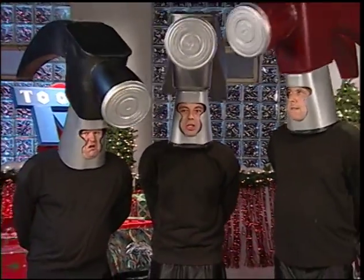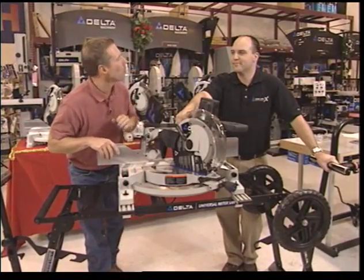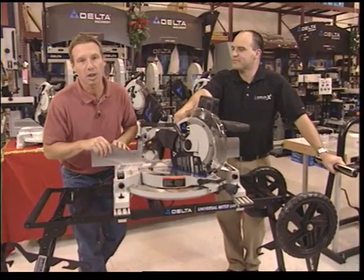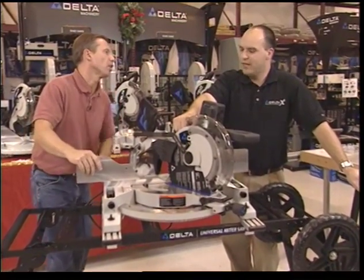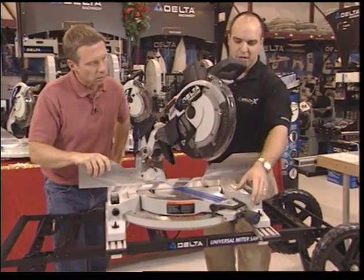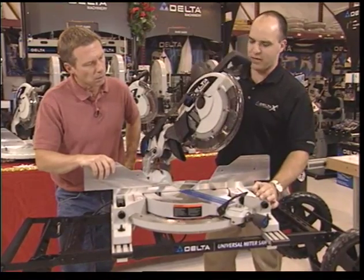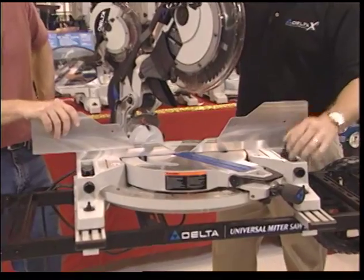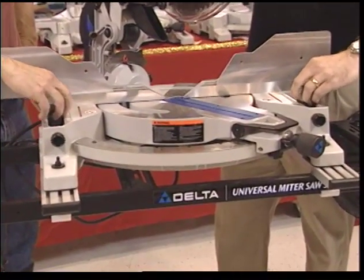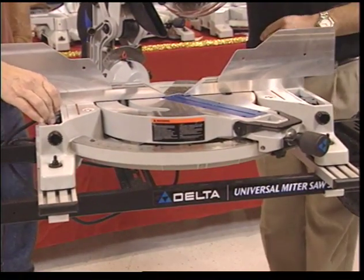Hey, Tool Nuts, I'm with Jason Carpenter, one of Delta's product managers, and he's here to tell us all about Delta's new 12-inch miter saw. That's right, Toolman. We got a few features we want to talk about. First, we have an upfront bevel mechanism. You lock it down, your bevel's right where you want it. It's about time. We also have incorporated a crown molding stop, micro macro adjust, and it flips out of your table for out of the way.